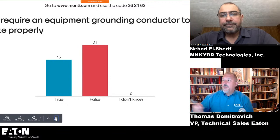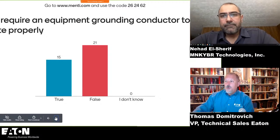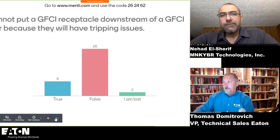And GFCIs require an equipment grounding conductor to operate properly, and the answer to that is false. We already talked about that. I could work this on a shared neutral. I can work this on knob and tube, etc., or just without an equipment grounding conductor. So I do not need an equipment grounding conductor to operate properly.